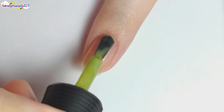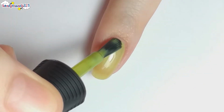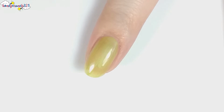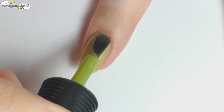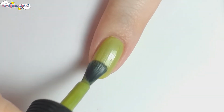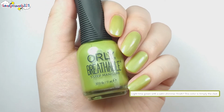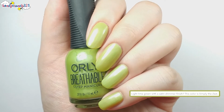Lastly, we have this Simply Zest. Now for the second coat. Light lime green with a satin shimmer finish. This color is Simply Zest.